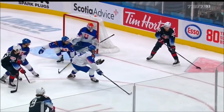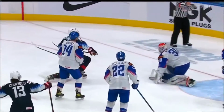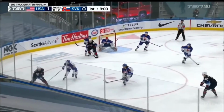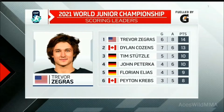Looking back up the ice, but he knows Kaliev is there, and he's already seen him out of his peripheral vision. And that looks a lot like the same. That's 23 straight goals for the U.S. in this tournament. That'll be another point for Trevor Zegras as well. Tournament scoring leaders are brought to you by Gatorade. Rehydrate, replenish, refuel. Trevor Zegras with that second assist on the power play goal takes the lead over Dylan Cousins.